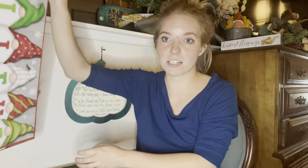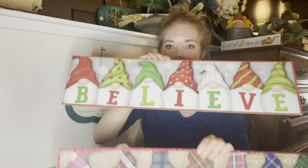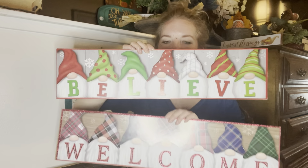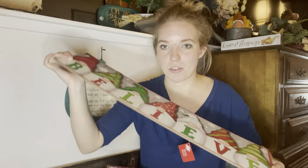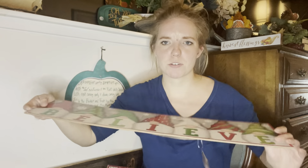Before I get into the last part of the haul, the other big signs that I picked up are both of the long gnome signs. This one will go in Missy's room. These are the super whimsical gnomes. It says believe. There's minimal glitter on this one, but it will be really cute with her decor. And I might add some turquoise accents to this one as well.